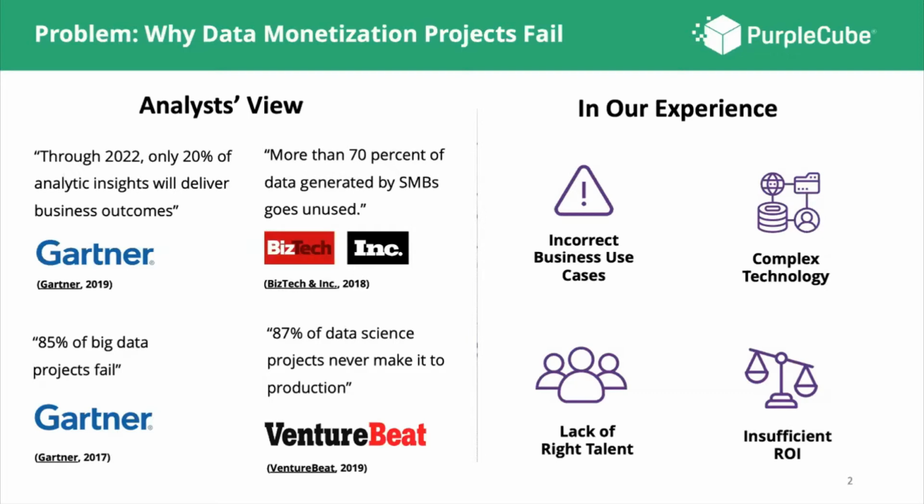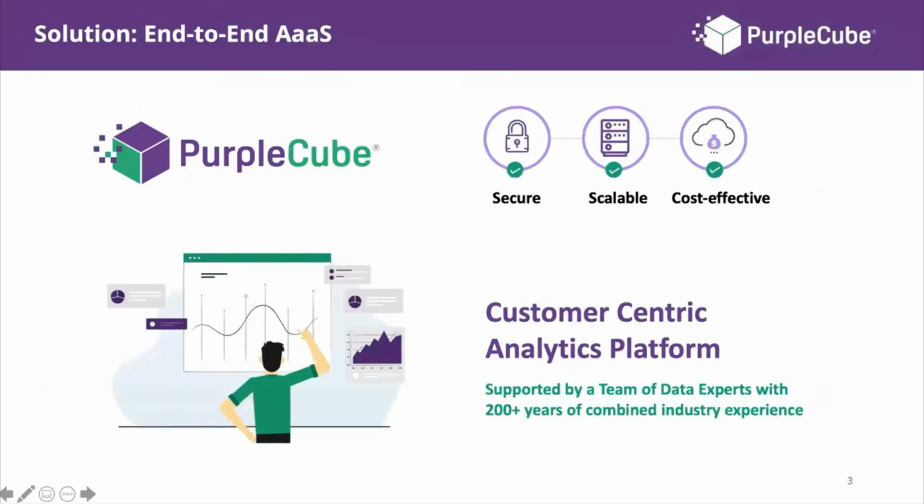And this is where we've come to identify an opportunity on how we can solve this problem. So this is where I'd like to present PurpleCube to you. PurpleCube is that end-to-end analytics as a service solution, which is secure, scalable, and cost-effective. We built a customer-centric analytics platform that is supported by a team of data experts with more than 200 years of combined industry experience. So with PurpleCube, you're not just getting a state-of-the-art platform with the latest tools and technologies that you would need to go from data discovery to actionable analytics, but you will also get the support of a team of experts that will help you make your organization more data and customer-centric.